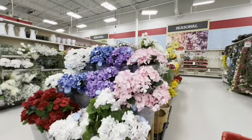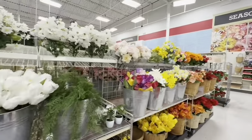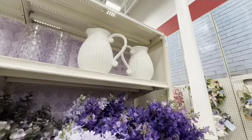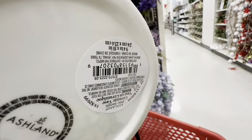Michaels is another store that has beautiful florals for reasonable prices. Their spring decor currently is 40% off. And then I spotted this picture and my husband had to help me get it down because I'm too short. I'm only 4'10", but this picture is so pretty.